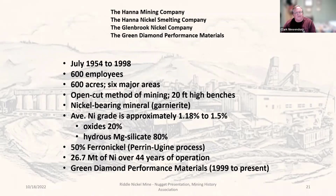Like I said, it had 600 acres, and 6 to 7 major areas were mined. Open cut method, or strip mining, is what some others call it. 20-foot-high benches, maybe up to 50 sometimes. Again, we had this deep pit area that was 220 feet deep because of the structures that went through there that allowed the infiltration and formation of this nickel-bearing ore, the garnierite.